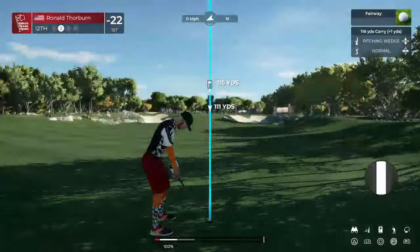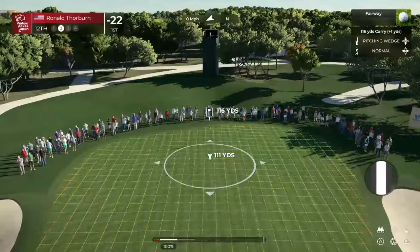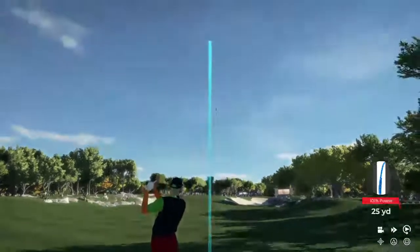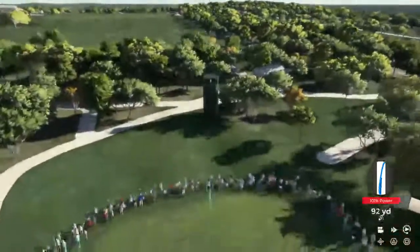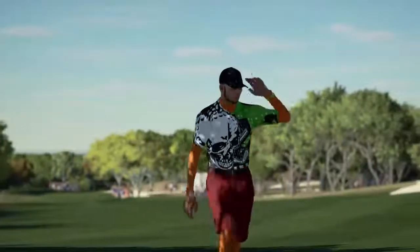Isn't this where they hit from yesterday? Same spot as yesterday, looking for the same result today. Well, good looking shot here. That's headed towards the green. Outstanding approach shot.